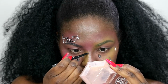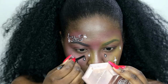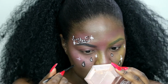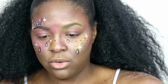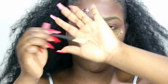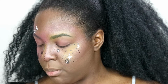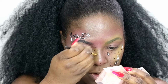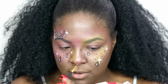When I've seen people do get ready with me's, I see that they kind of stamp it on to soften it, because I feel like it's a bit too harsh on freckles. I'm going to be taking this small itty bitty detailer brush from my Amazon brush set. I'm going to go into the shade Tan from the Box of Crayons palette. I feel like this is the only palette I'm using today. And I'm just going to go over each freckle just to soften it.